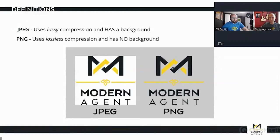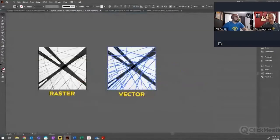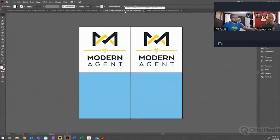And I will show you in the program here a couple of things. So here I have two files. They're on a white background. One thing you're going to notice right off the bat is the one on the left is slightly blurrier than the one on the right. The one on the right is just a little bit crisper. That's because it did not lose any information once it was saved. So that immediately tells us the one on the right is a PNG.